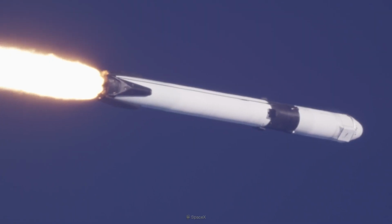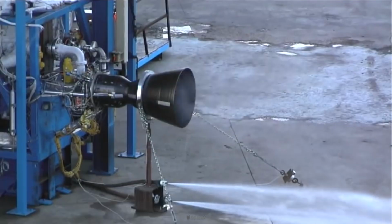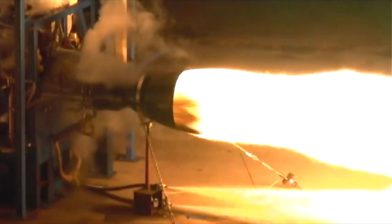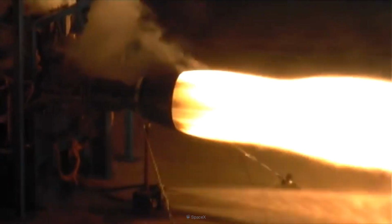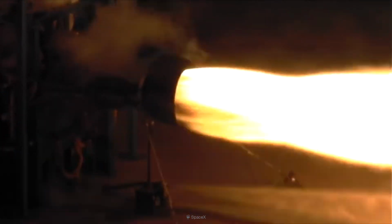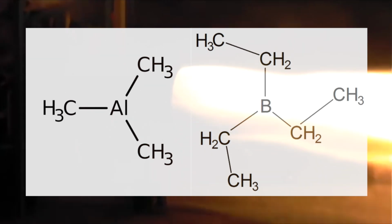It's a two-stage, LOX RP-1 powered heavy lift launch vehicle. Both stages are equipped with Merlin 1D rocket engines, 9 sea-level adapted versions on the first stage, and 1 vacuum adapted version on the second stage. Every engine uses a pyrophoric mixture of trimethylaluminum-triethylborane as an engine igniter.